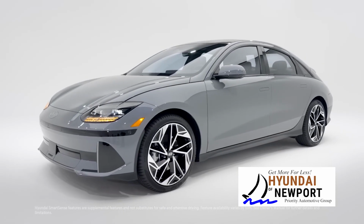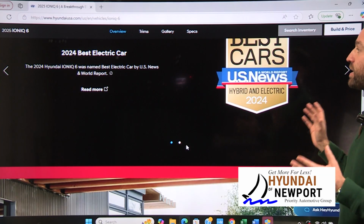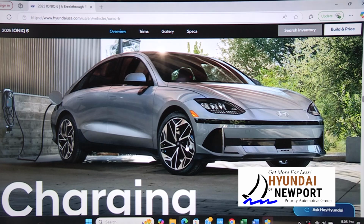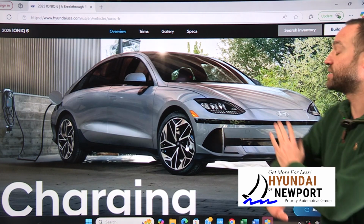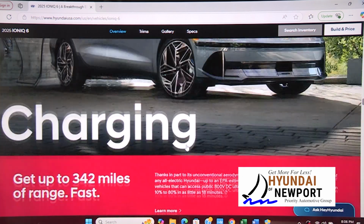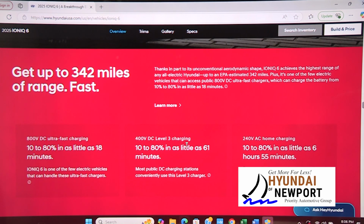So in 2024, this was awarded the best electric car by US News and World Report, which I think is pretty interesting. Like I said, it is electric only. This is no gasoline engine whatsoever. This is an electric only vehicle. You see it charging right there, up to 342 miles.